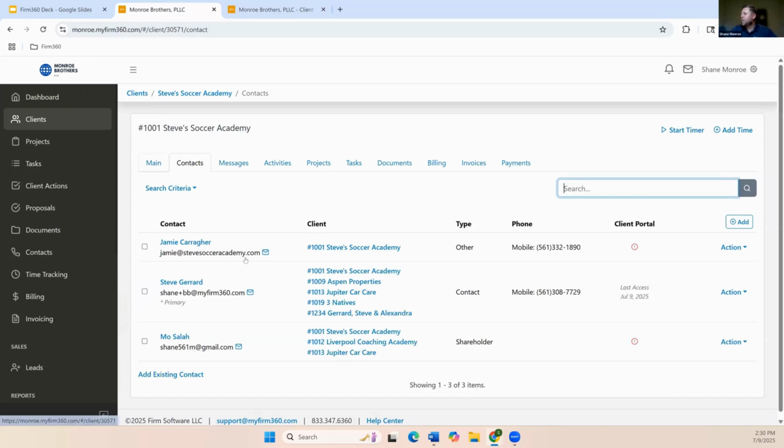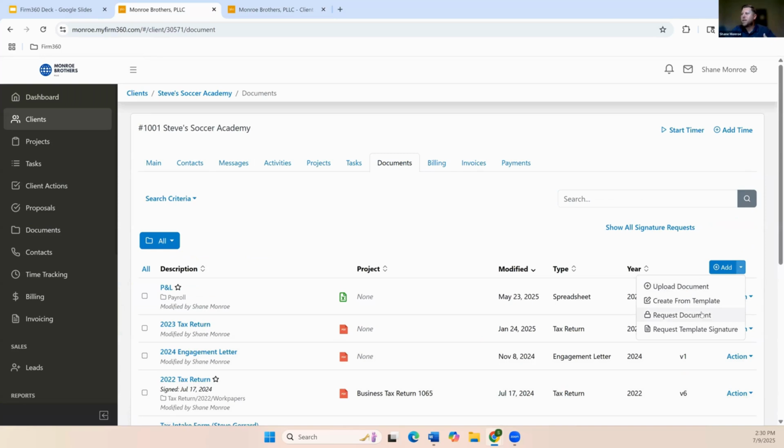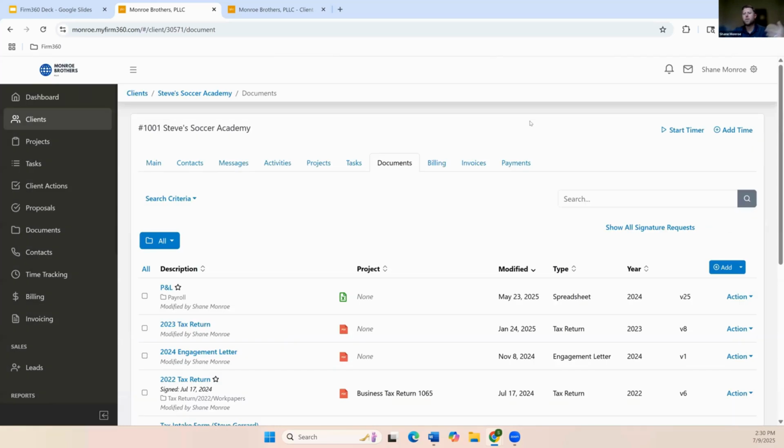Back into the platform. So under the documents, this is where you'll see a global view of all the documents for this particular client. I can send a secure document request to this client. I can drag and drop up to 500 documents per upload. We have a built-in print driver, so you can print from any application directly into Firm 360.